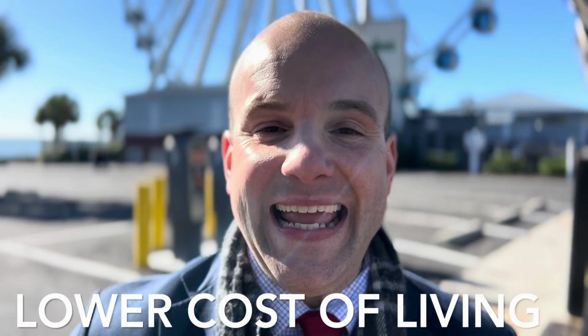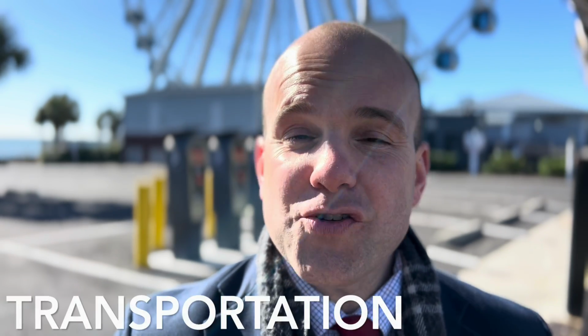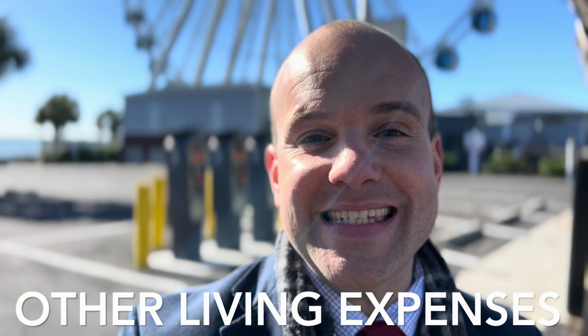Lower cost of living in some areas. Now, guys, it's obvious that some places are going to vary significantly within each state. However, when comparing comparable areas in South Carolina with comparable areas in Florida, it seems to us that residents can benefit from overall affordability in South Carolina. Now, South Carolina can provide you better affordability in terms of housing, utilities, groceries, transportation, and other living expenses.